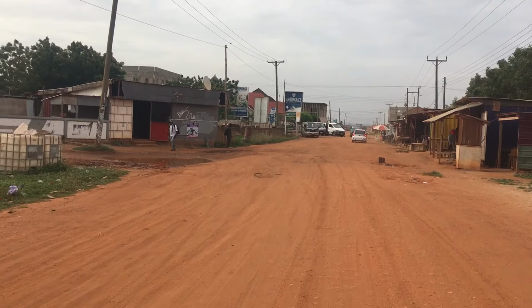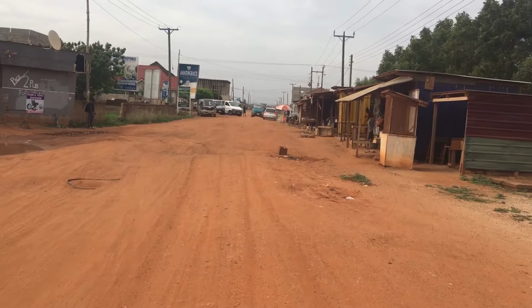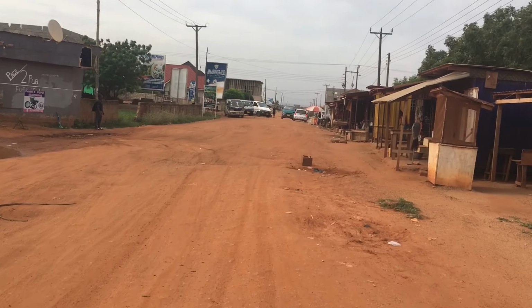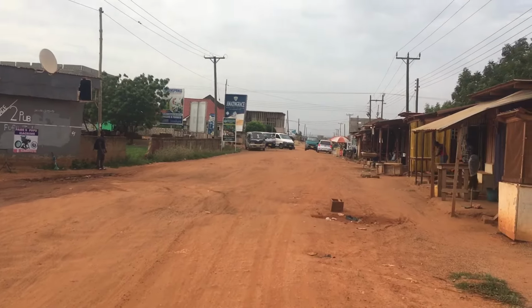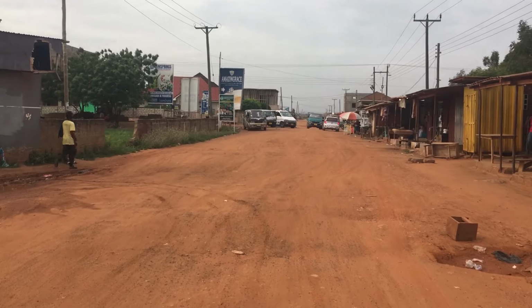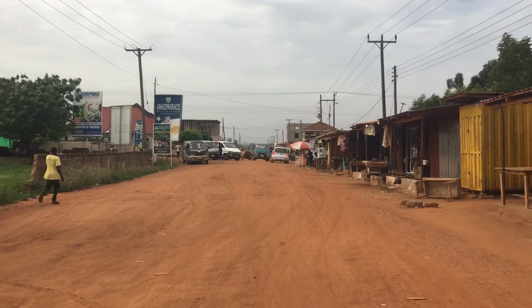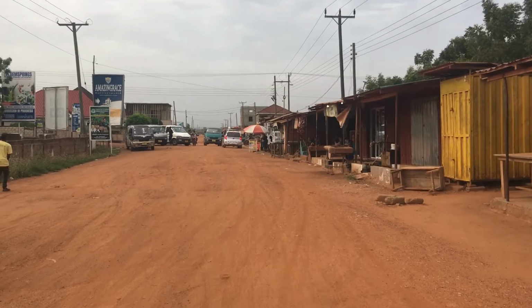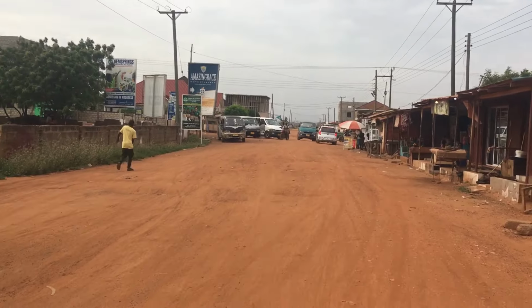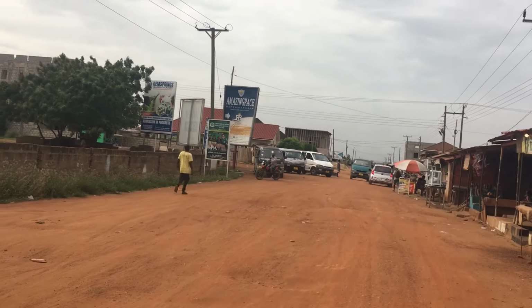If you want a car to go to Medina, to Circle, to La Paz and other places, you can get a Trotro car over here. So I'm going to begin a video from here to show you guys what is actually happening here. So come along and let's journey together and see how far they have come with this place, or the type of development that is going on over here.